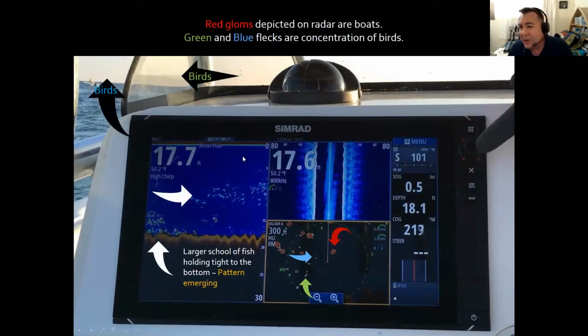Okay, so we have a little visual. If we take a look at this and you look at the top of the left-hand corner of the screen, you're going to see a black arrow with green birds. You're going to be able to see through the isinglass a little concentration of birds, and then you're going to see a vessel, and you're going to see another concentration of birds. That visual captures it, and then you're looking on your screen and your radar plot will confirm what you're seeing.